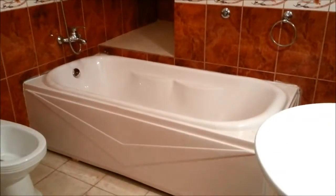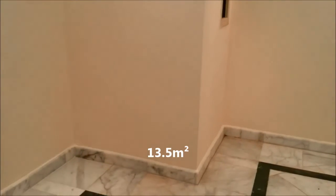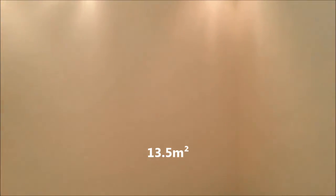And here we got the attached bathroom with a decent bathtub, with a flush toilet, and the basin is also here. Now this particular dressing room has a size of 13.5 square meter. Now let me just take you to the inside of the bedroom.